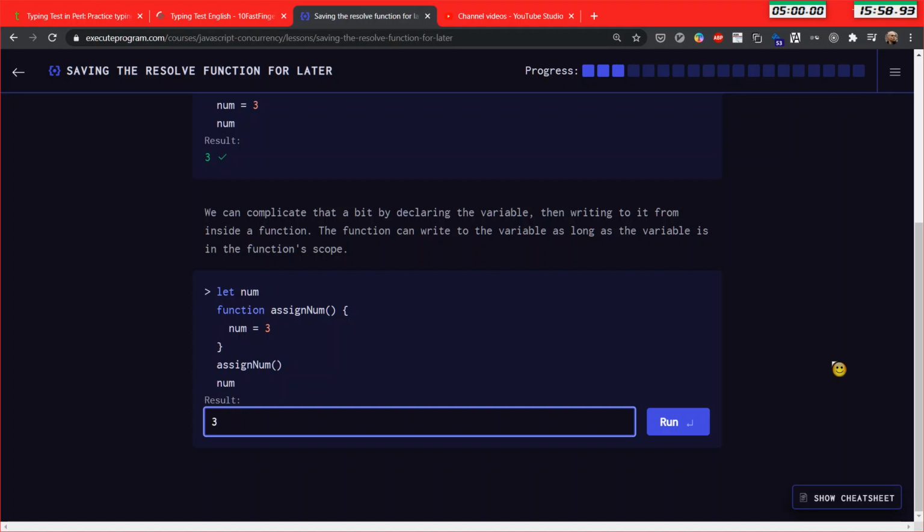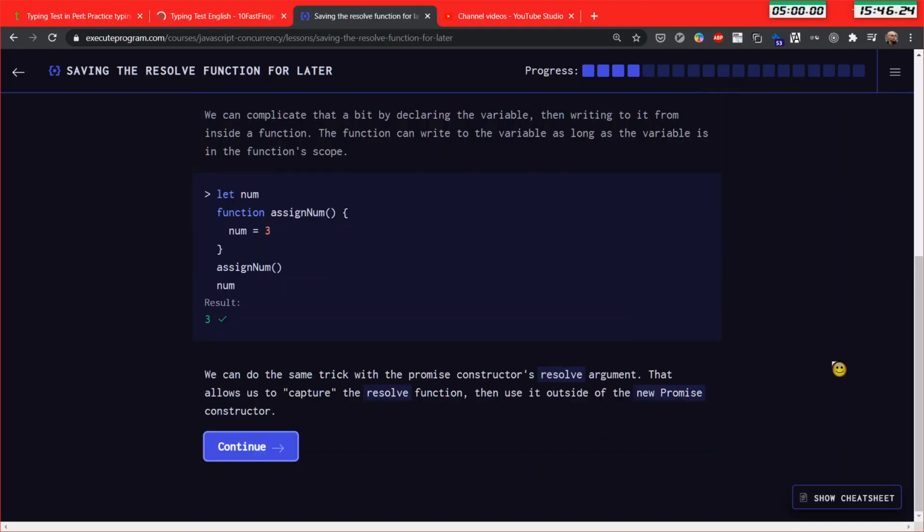Okay, so this will be 3. We have a declaration of the variable. Then we have a declaration of the function. And then we call that function and read the num.